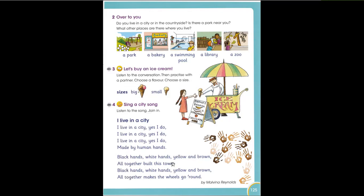Black hands, white hands, yellow and brown. All together makes the wheels go round. What is the meaning of wheels go round? It means they run the system. They run the system like machines. When we put all the things together, then the machine works well.